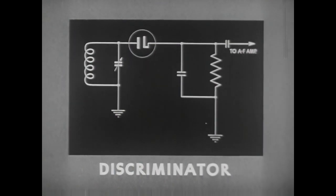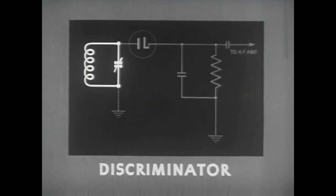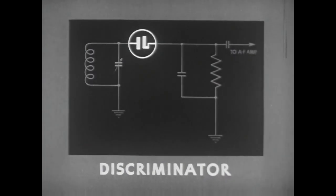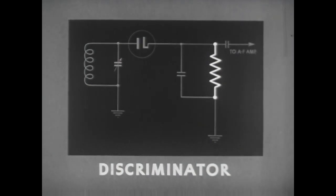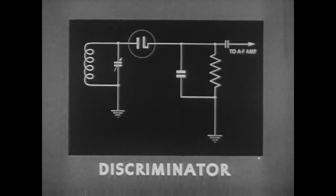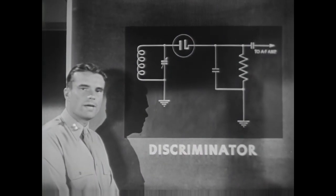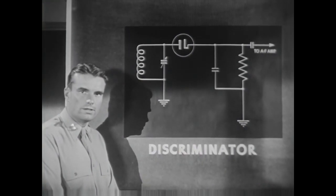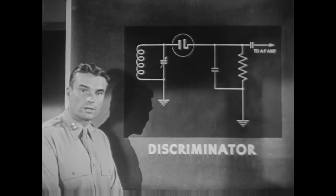Now, here's a simplified diagram of a discriminator. It consists of a tuned circuit, a diode detector tube, and a load resistor with a bypass capacitor across it. You know, a tuned circuit can pass a maximum voltage at its resonant frequency. That is, when the frequency of the incoming wave is the same as the resonant frequency of the circuit.